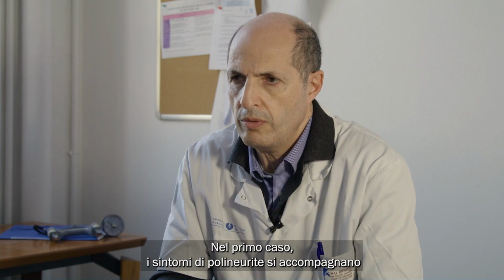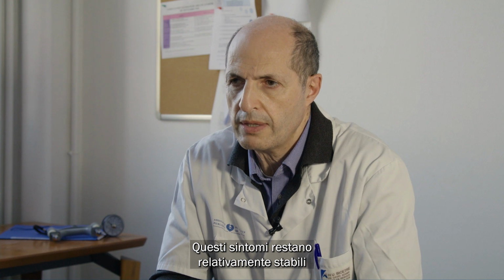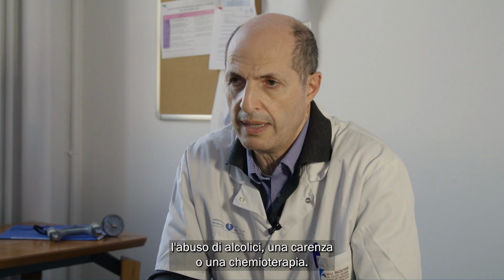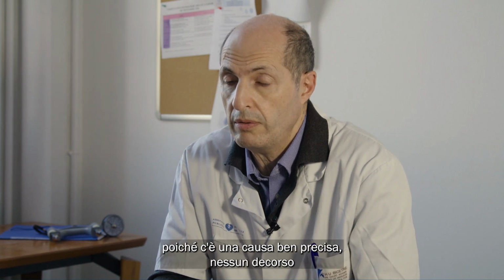Overall, when they are faced with peripheral neuropathy in any of their patients, there are two scenarios. One scenario is that polyneuritis symptoms present with primarily sensory problems or pain in the feet. These symptoms remain relatively stable from month to month and have a clear cause, for example, diabetes, alcohol, a deficiency, or chemotherapy. In general, there is no need to do anything further, because there is a clear cause before us, no progression, and no functional impact.